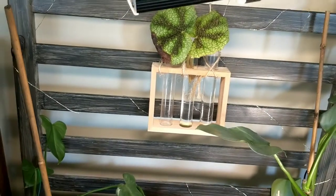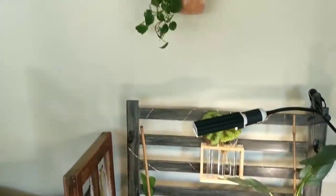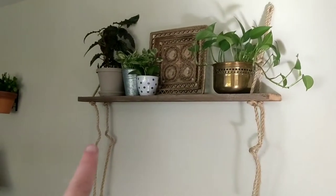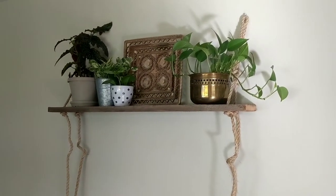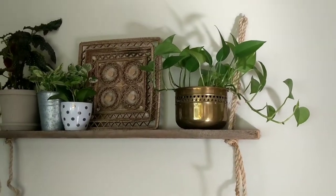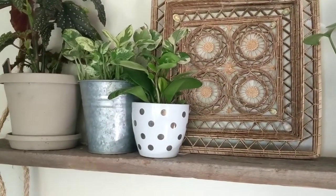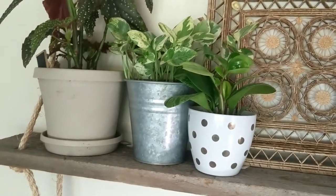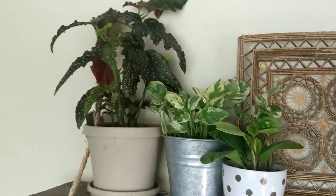And there are some begonia propagations. If we come up and over, here is my new little setup. I need to cut these off right here, shorten it up a little bit. But here is my golden pothos from Julia. And another plant from Julia, my Peperomia obtusifolia variegata. A pothos, pearls, and jade. And then a mystery begonia.